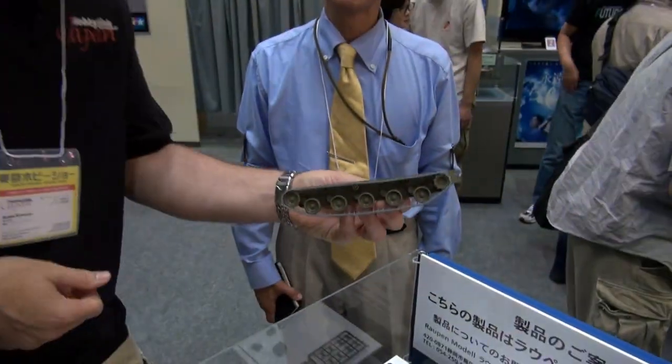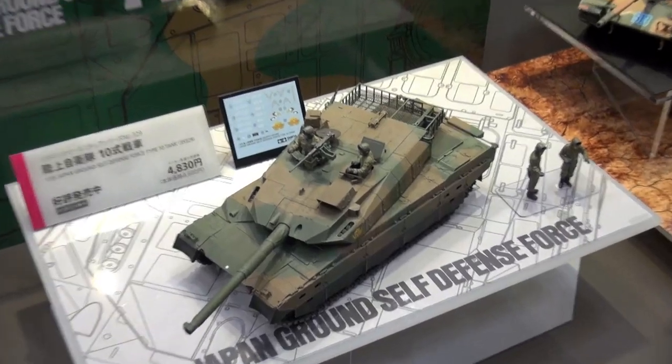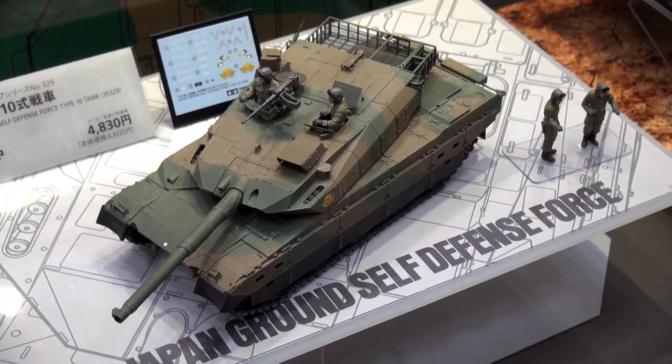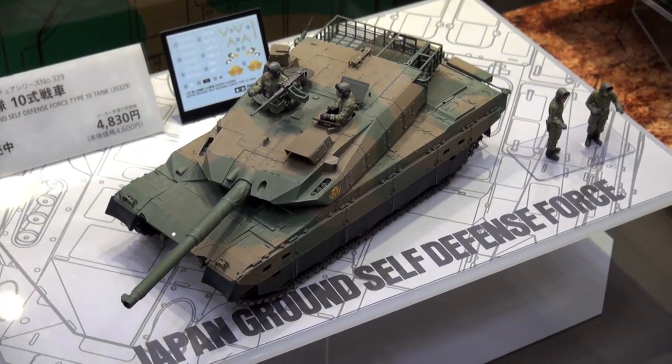Thank you very much. So, some track sets from Raupen Models. Checking out some more great releases at the Tamiya booth. Starting down here, this one's been on sale for a little while, the much-awaited Type 10 JGSDF main battle tank. It's been on sale for a little while now, selling very well. Excellent detail. You're probably seeing it around built-ups on a lot of different sites and in different magazines. So it's another excellent kit by Tamiya.